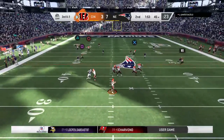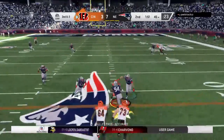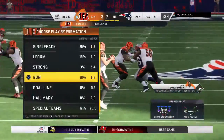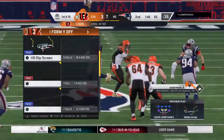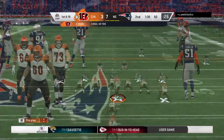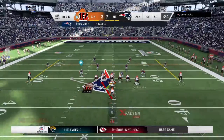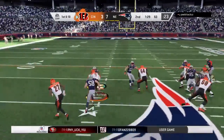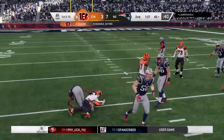Miller now on 3rd and 2. Got his man, complete over the middle. That's Pope. And he's got the first down yardage before being taken down at midfield. It'll be a pickup of 4, good enough to earn him yet another first down. This quarterback now, only 1 pass has hit the ground for him. 10 of 11 thus far.